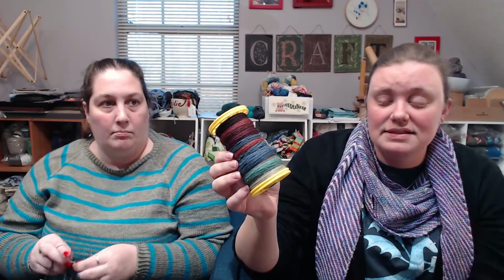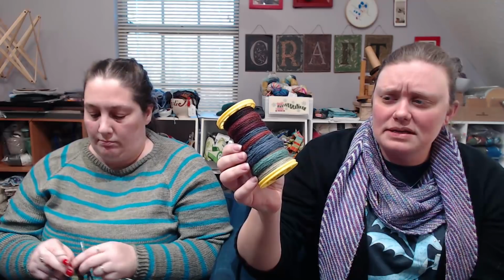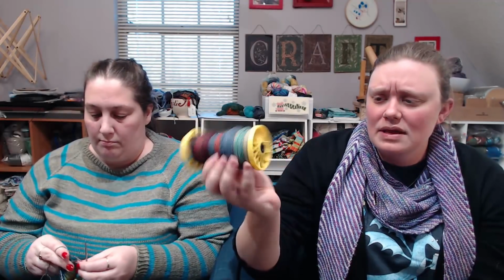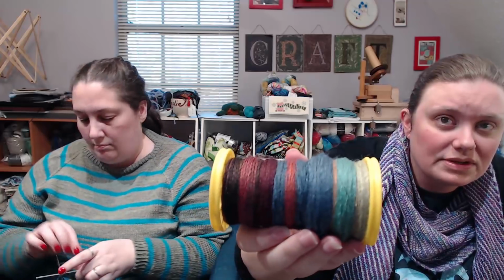I'm spinning it on the Lendrum. This is the first bobbin. I'm just doing an end-to-end 2-ply. And so the second bobbin is almost done. If I spin during the hockey game tonight, I should get it done. I love how you can see through on the Acreworks bobbins. Mm-hmm. But yeah, it's really, really pretty.